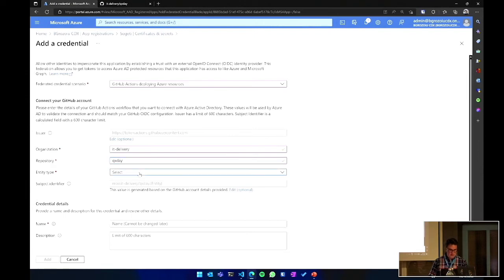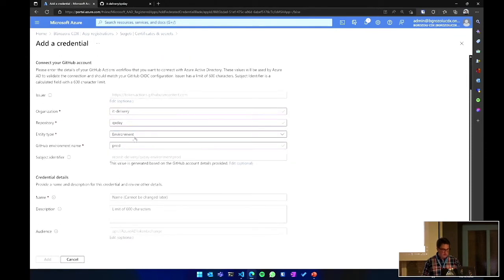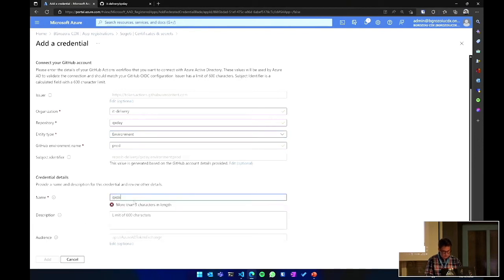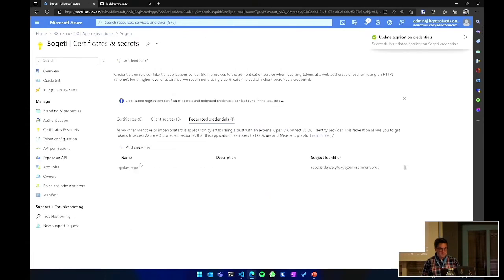For the entity type, we want to protect the rollout to a specific environment. That environment is stored directly in the workflow. And when it comes to the environment, let's just say prod. GitHub facilitates more environments than just one. Yeah, of course. You can name them in GitHub yourself, so you can create a dev, acceptance, and production environment. For the name, QXDay repo, something like that, it doesn't really matter. Okay, so we have the federation created.